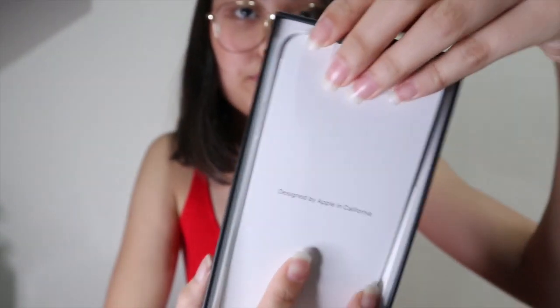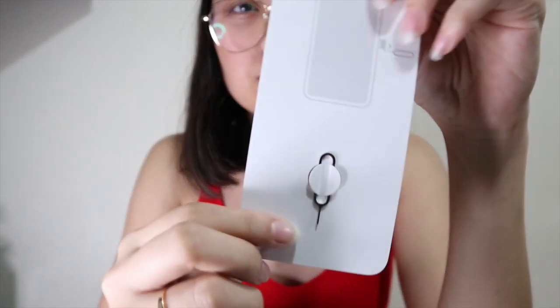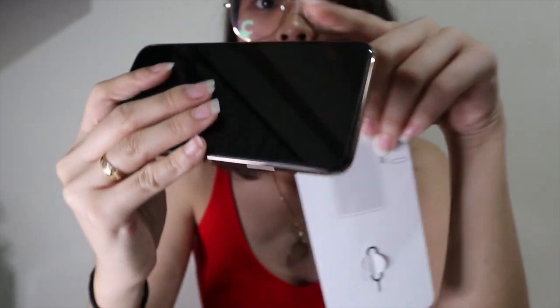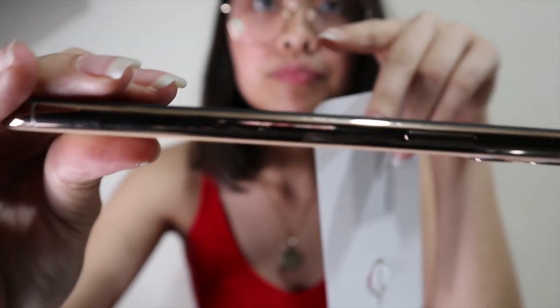So, inside, it has this designed by Apple in California. So, yun nga, it has like the instructions. Syempre, it has the sticker, 2 stickers. And yeah, figurin. And this thing where you use to open for the SIM card here.